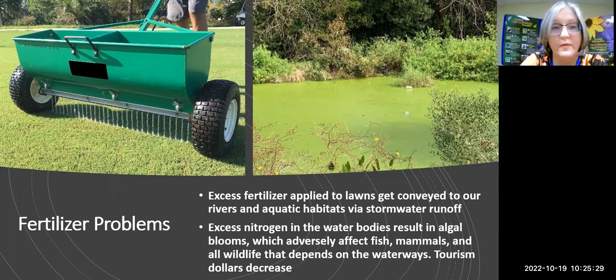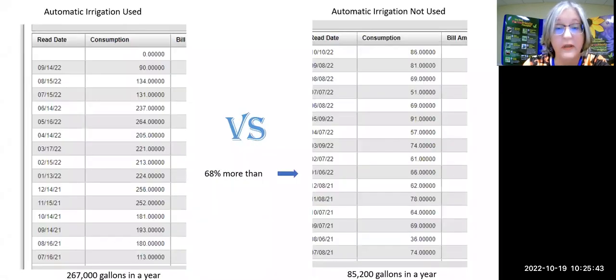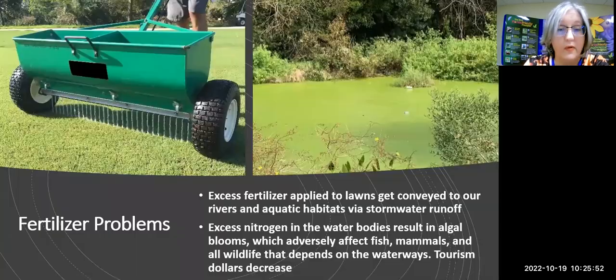Backing up a little bit, there was a question in the chat that I should address, asking if I was referring to city water or aquifer water. Very good question, because what I was showing you here was people on a municipality's water system that they pay for here in Hernando County. But the question is whether it's city water or aquifer water, and the answer is yes.